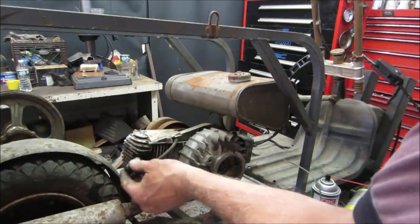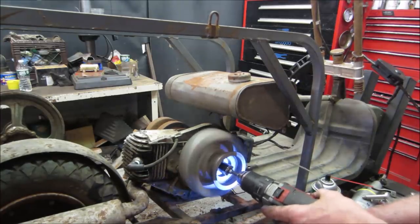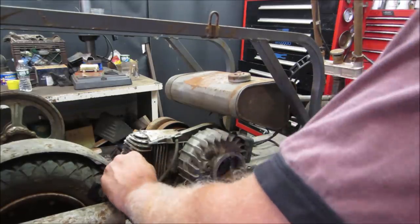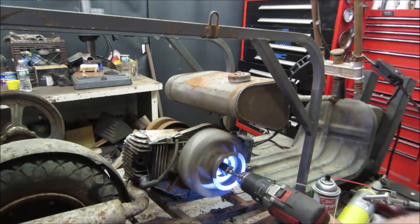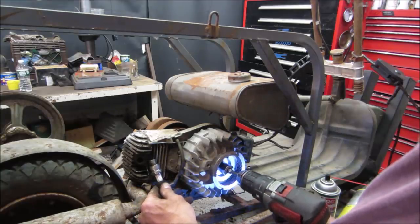And unfortunately, I don't have any tune-up parts for it. We could probably just shove some kind of condenser in there, but. Let's go see what we get. Hydrolock. Because it's got compression, it should fire. And again, it had an issue. They said it never ran, so we may be chasing the original problem.